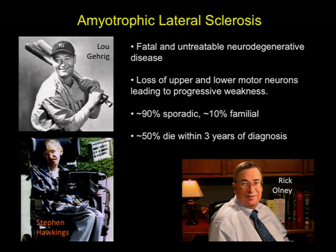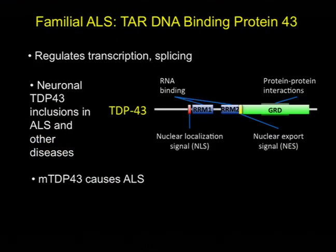Most of it is sporadic, but about 10% occurs in a familial form. And one of the genes that causes familial ALS is a mutation in a gene that encodes the TAR DNA binding protein 43, or TDP43. This protein's involved in regulating transcription and splicing. And pathology in TDP43 is actually found in a number of diseases, frontotemporal dementia, ALS, and even Alzheimer's disease, even when there isn't a mutation per se in the gene itself. So it is thought to play a more general role in neurodegeneration.